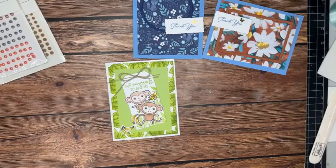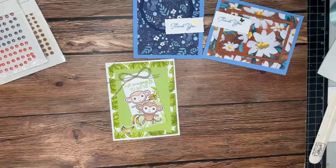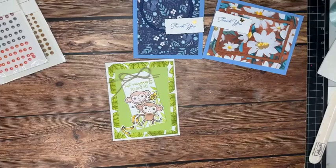We get the mail usually when we come in from work, so it's always really nice to get some Happy Mail. Okay, guys, I think that's it for today. Oliver is ready for his treat.